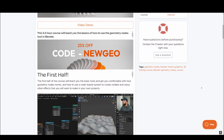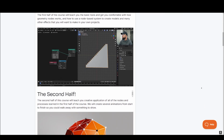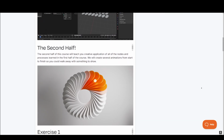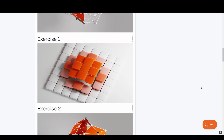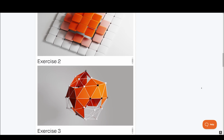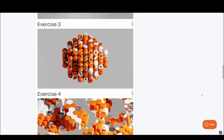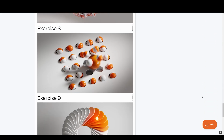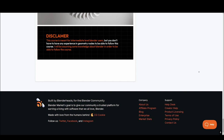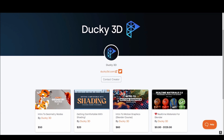The first half of the course will teach you the basic tools and get you comfortable with how geometry nodes work and how to use a node-based system to create models and many other effects that you will want to make in your own projects. The second half of this course will teach you creative application of all of the nodes and processes learned in the first half of the course. You will create several animations from start to finish, so you could walk away with something to show. So if you want to learn the basics of geometry nodes, this is the right course for you. And also check out his Intro to Motion Graphics and Getting Comfortable with Shading course.